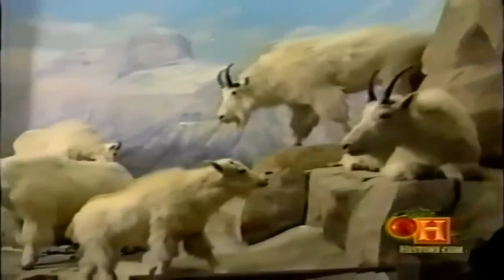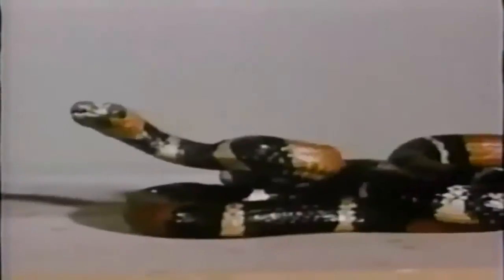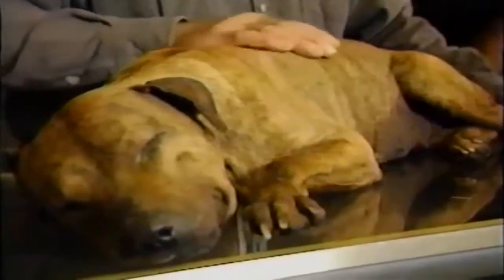Good taxidermy creates a moment frozen in time, and that's exactly the next leap the art form takes, as freeze-drying becomes the next tool in the arsenal of the taxidermist.